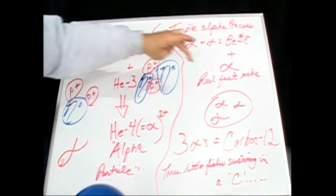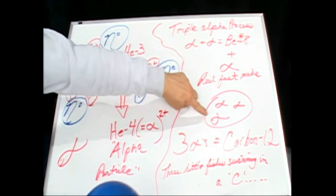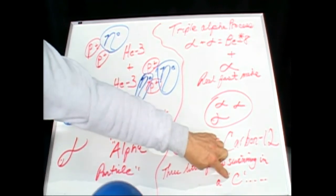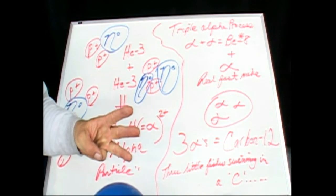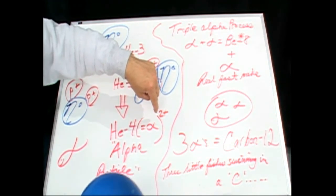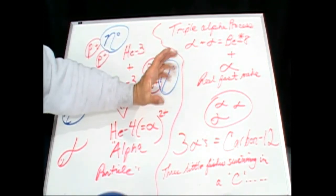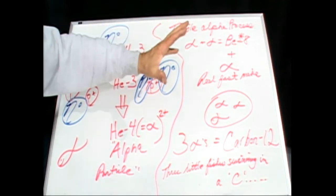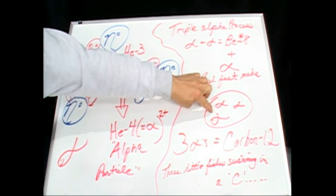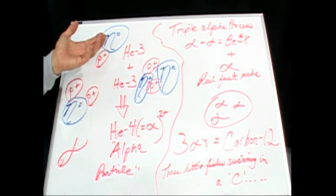So the way I see it is, alpha is a fish now, right? So the fishes started coming together. 3 little fishies swimming in a sea. Get it? C for carbon. 3 alpha particles in the nucleus. Remember, if there's any electrons involved, they're going to be way out there. For carbon, for example, you'll have 2 electrons in the first shell and then 4 in the outer. Then it'll need 4 more to fill that octet of electrons. But this is all in the nucleus. Alpha fishies. 3 little fishies swimming in a sea. Carbon. Tell me a little kid can't get this.